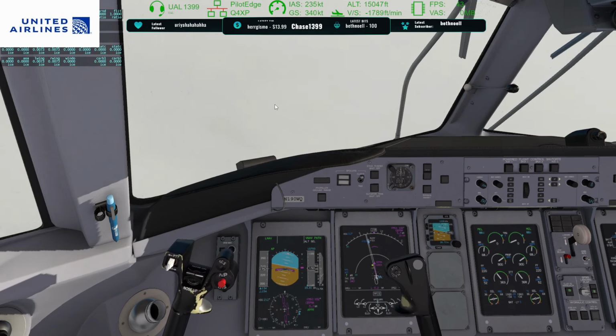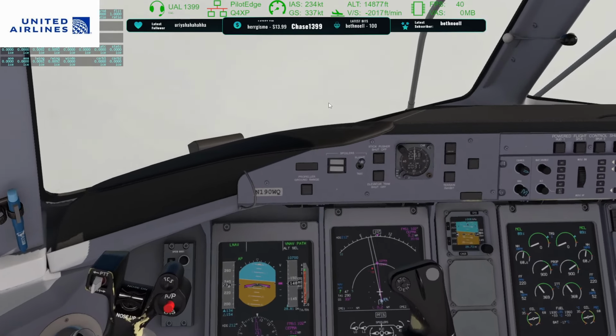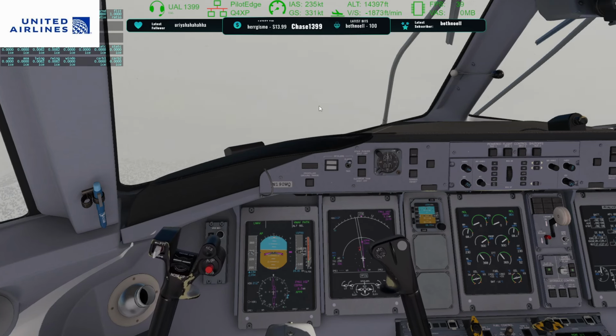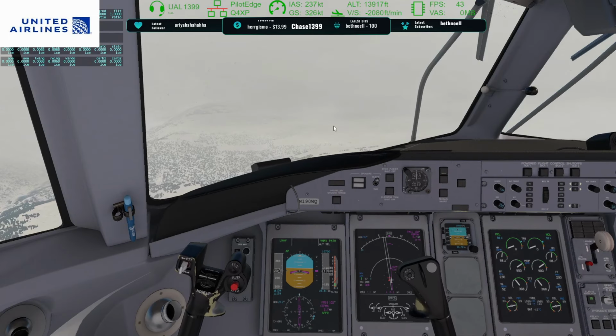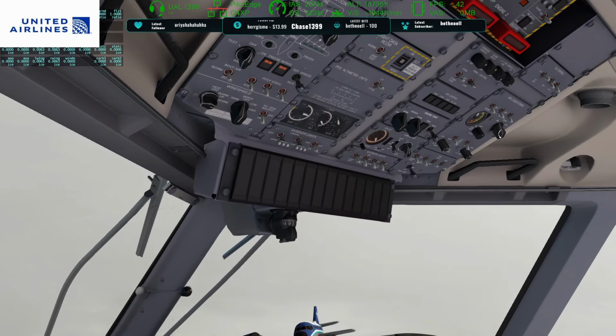Traffic. Telluride traffic, United Dash 8 on the RNAV 9 approach, straight in for runway 9. Descend now. Telluride traffic. Descend now. Increase descent. It's okay. It's just a drone, so I'm not worried about it. It's actually about 800 feet above us. Won't even see it. Clear of conflict.